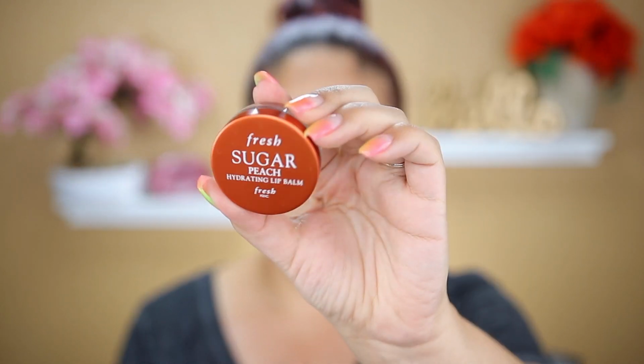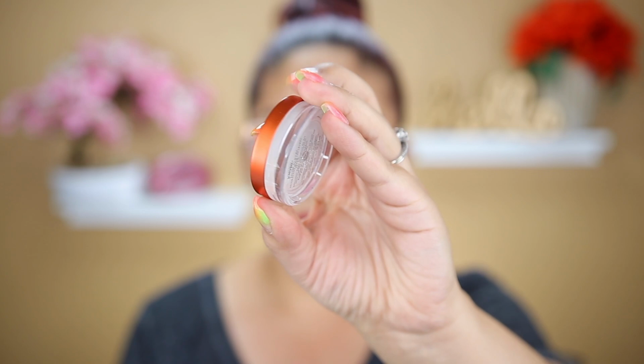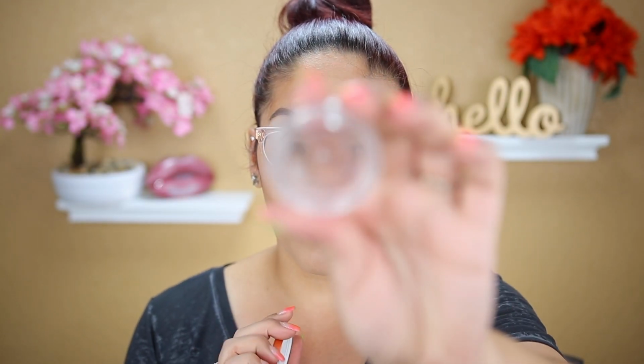Another product I finished off was this Fresh Sugar Peach Hydrating Lip Balm. This was also sent to me from Octoly, and I do like this. It worked really well. It's super nice and hydrating. I am almost done with another one, in the scent Lemon, but I liked the peach one more than the lemon one, so I am going to be saving this as an empty as well.